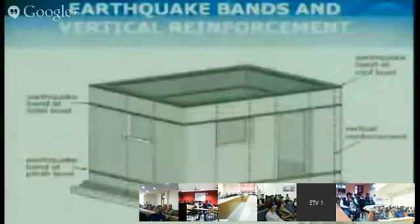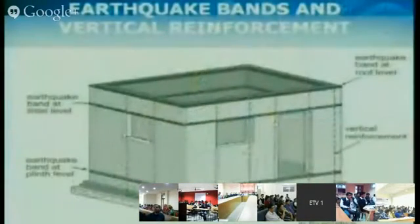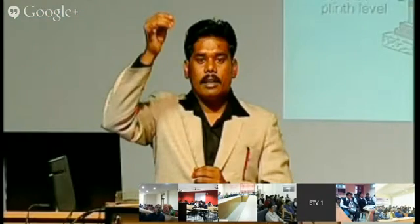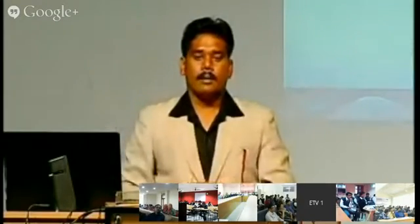And also, along with the earthquake bands, we should go for vertical reinforcement in our masonry structure. Where should we provide vertical reinforcement? At the corner locations. You can see this is the corner location. At the corner location, we should provide vertical reinforcement. Wherever we have an opening in our masonry structure, there we need to provide one vertical reinforcement. Vertical reinforcement is nothing but a single reinforcement bar at every joint and every opening.